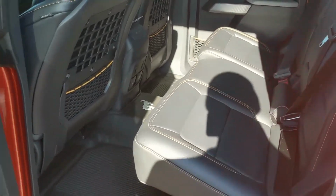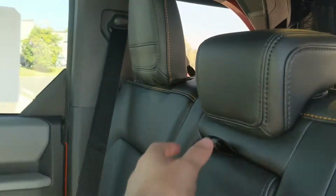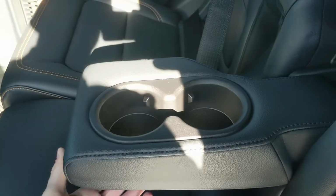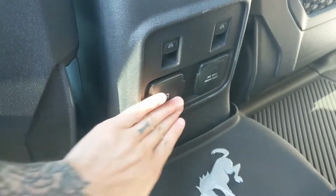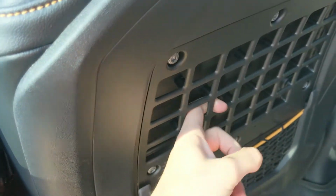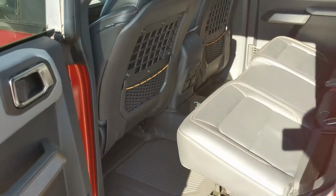Then looking into the back seat where you have seating for 3 with a partial leather and vinyl interior, fold-out armrests with 2 cup holders, as well as having your window controls and your USB and USB-C and 110-volt power outlet. The backs of the seats also have MOLLE rigging that you can hook equipment onto, as well as a little mesh pouch to throw stuff in.